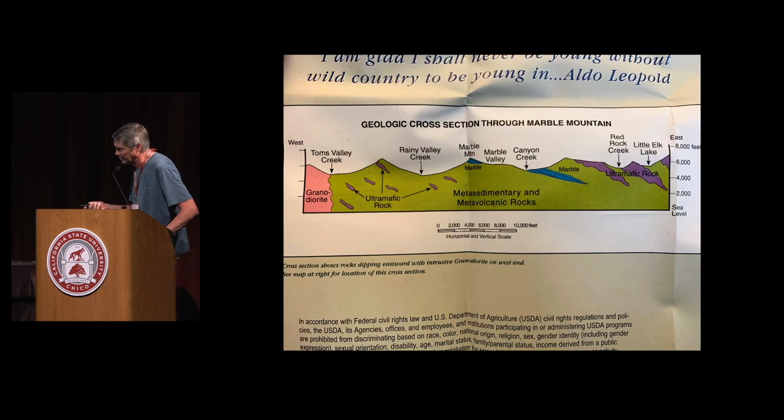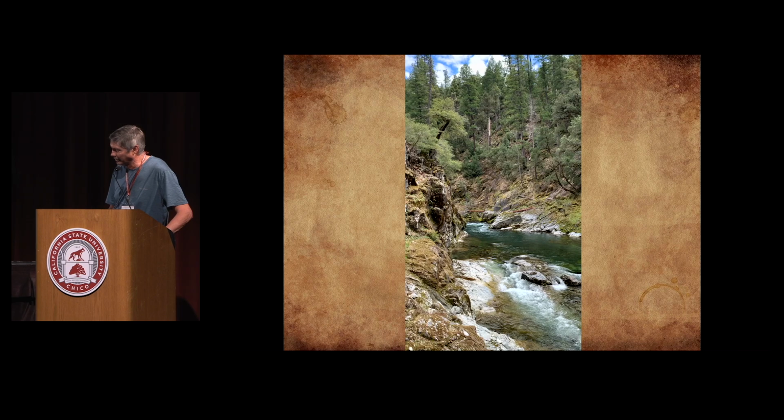And then this is a nice, what I call a fruit salad, and here's your fruit salad right here. The green part of the fruit salad is mainly your metasedimentary and your metavolcanic rocks. You have a little group of the granitic stuff starting on the left side. And then farther to the east, this is our cross-section through Marble Mountain from west to east. As you get to the east side on the right, you start getting into some serpentine, which gets pretty cool too.